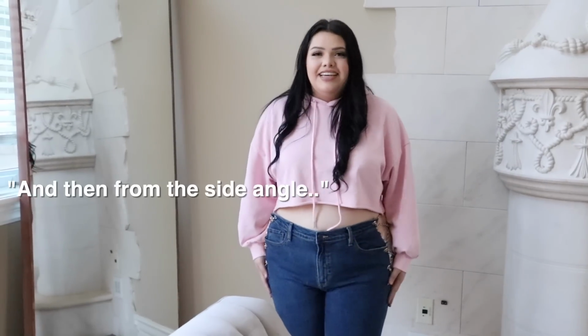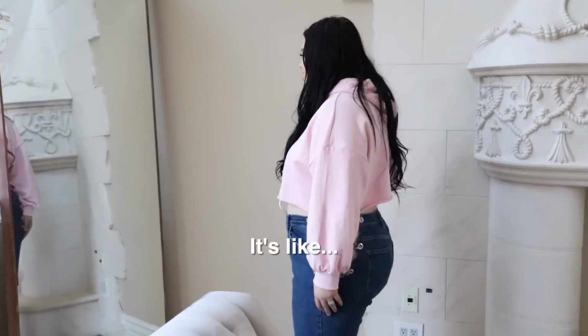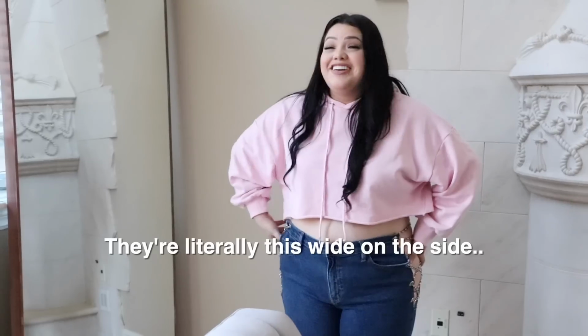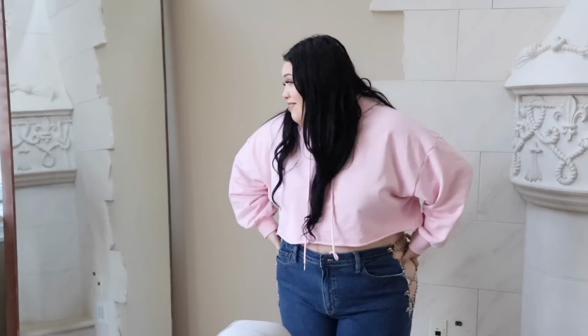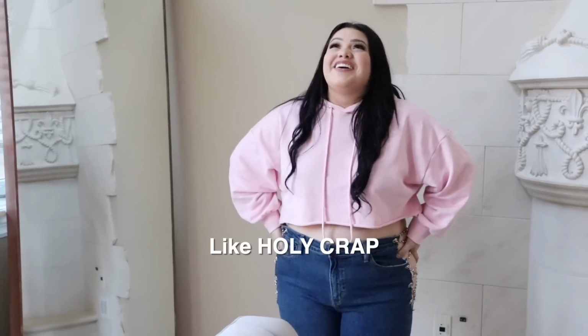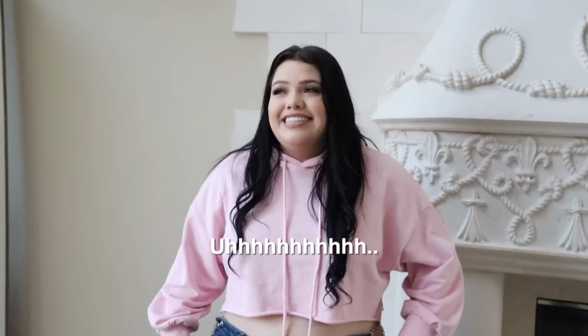Even from the side when I'm just chilling, it's like, hey. Girl, I just don't. It's literally this wide on the side. I'm literally measuring it, it's this wide. Holy crap. I'm done.